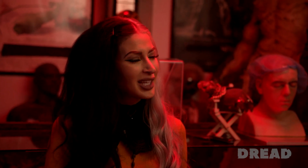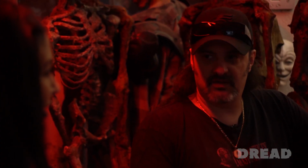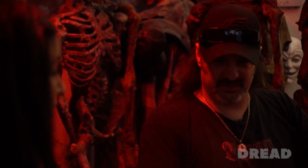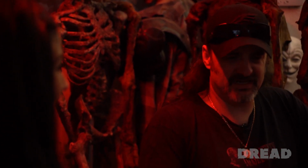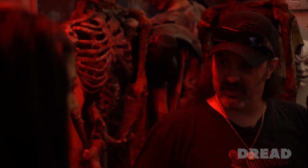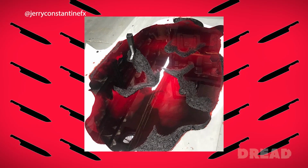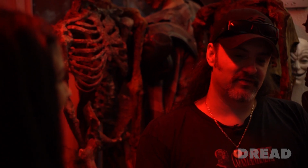There was one movie that we had to fill a bathtub full of blood. And then we had to make walls bleed. And stuff come up from the floor. The other one was, I also make fake blood puddles. So we had to cover this whole Victorian house in blood. So I made a bunch of these rubber puddles and threw them down. So it made it look like it was a bloodier film than what it was.